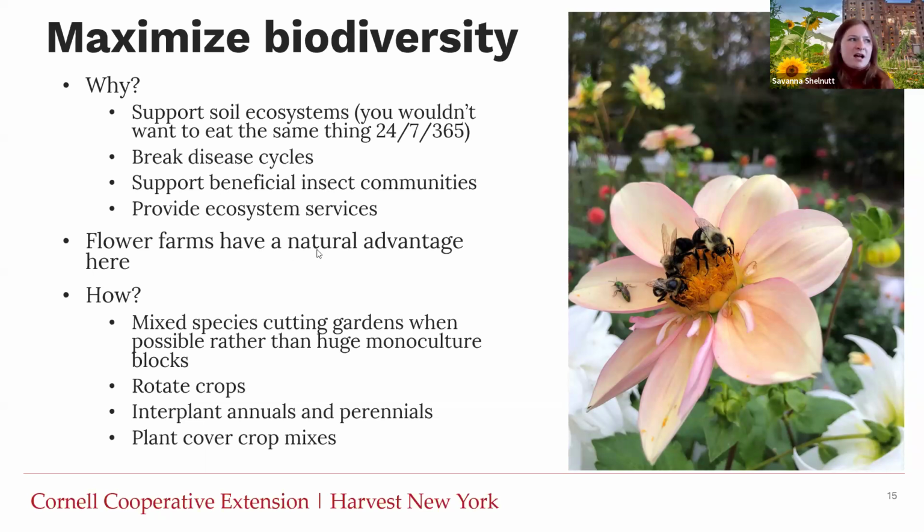Additionally, maximizing biodiversity helps break disease cycles, right? So if I'm planting dahlias after dahlias after dahlias every year, I'm building up some disease inoculum in the soil profile. But if I switch from dahlias to something like sunflowers, for example, we're removing the host of the disease for a year or two so that it's not able to build up in the soil. Additionally, biodiversity helps support beneficial insect communities that might be our friendly predators of some of the pests that we are dealing with. And by maximizing biodiversity, we're going to provide ecosystem services. We're going to talk a bit more about that later on.